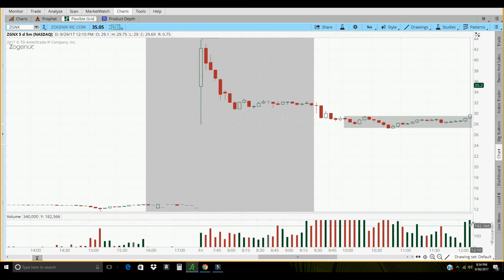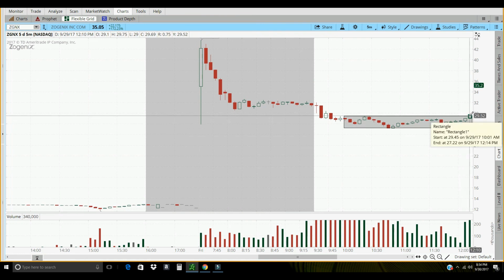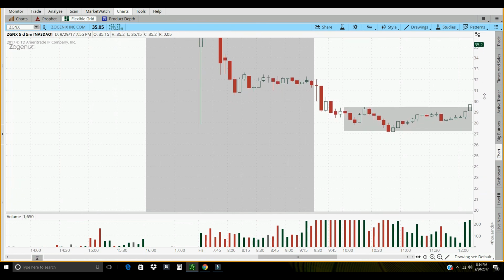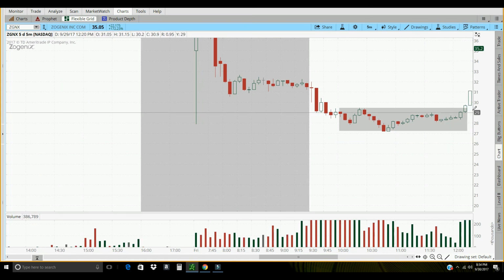This volume tells you, hey, what your eyes are seeing is correct. Buyers are stepping in. So this is a viable entry right here above this 29.42. This is a viable entry to go long this particular stock. And as time passes, other people start to step in.